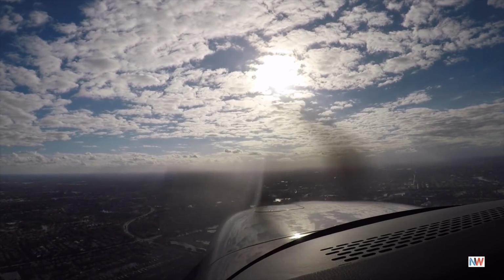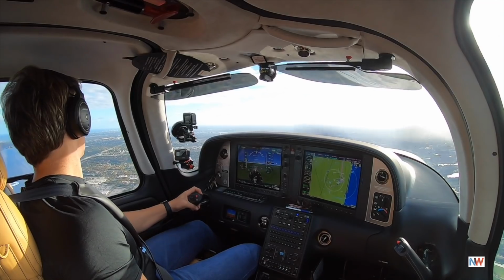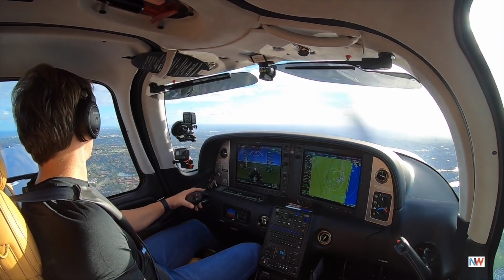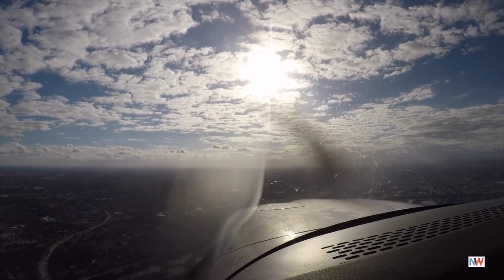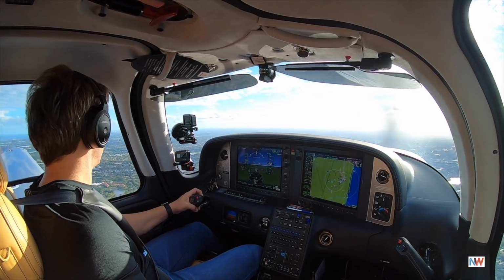Cirrus 2 Sierra Zulu, you're following a Cessna turning left base to final, 900 feet, heading to your left. Traffic in sight, following the Cessna, 2 Sierra Zulu. 2 Sierra Zulu, follow the Cessna, number 2, runway 5, cleared to land. Number 2, runway 5, cleared to land, behind the Cessna, 2 Sierra Zulu.